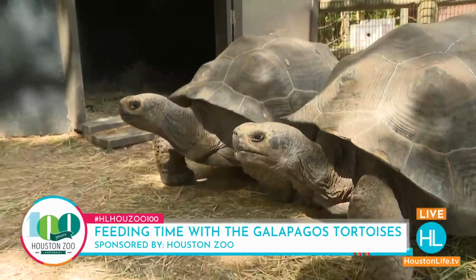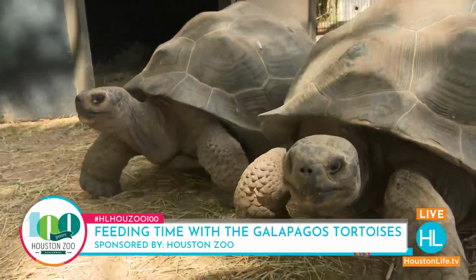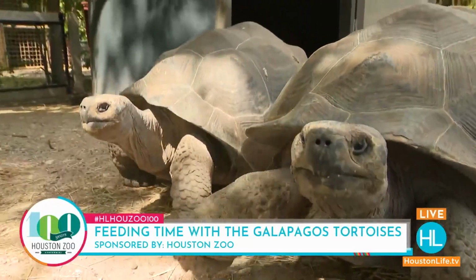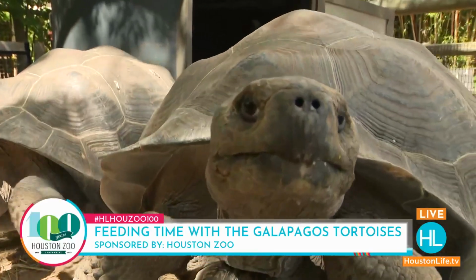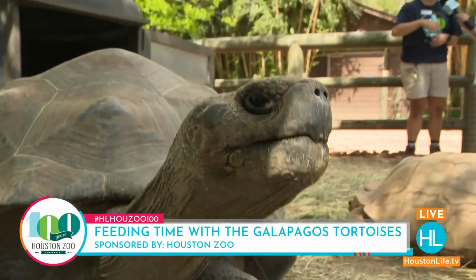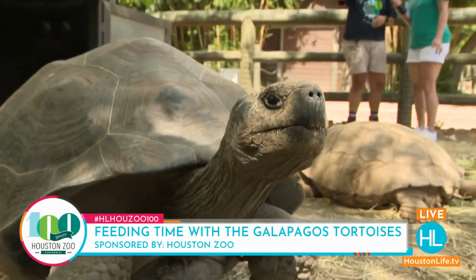And so these two over here, I asked if they were fully grown, and they're not. They are not. So these guys are about 14 years old. They weigh like 150-ish. They can get up to 500, triple the size they are. They live well over 100 years, so they're still growing. I would say they're little.